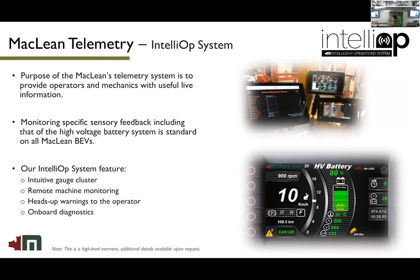I work on implementation of technology, so for us, telemetry is the most important part. We need to know what's going on all the time, whether what's inside the battery is performing or not. The operator has a screen and can see what's going on at any point. That data goes to our portal, and the portal can be accessed from any place at any time, so management can see if something is going wrong and we have control of the situation.